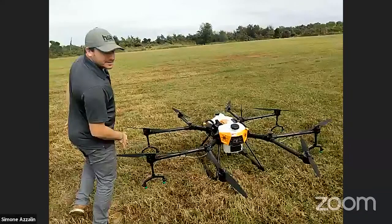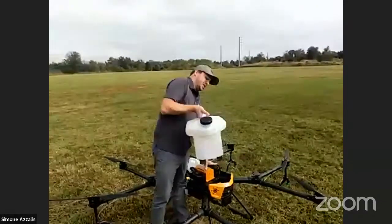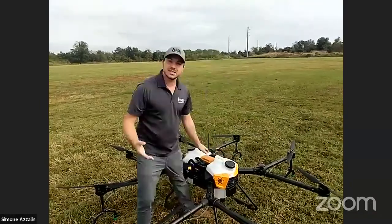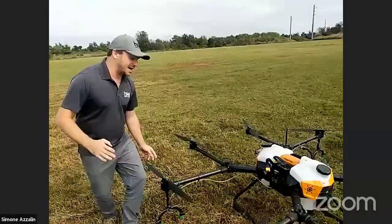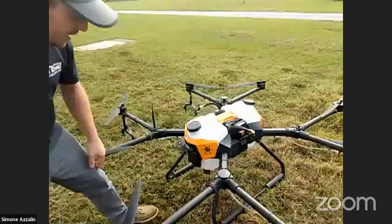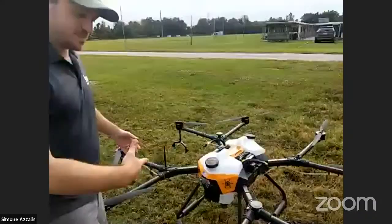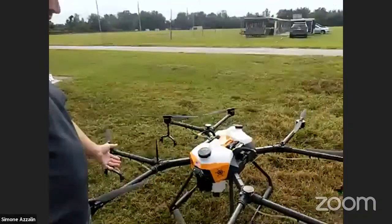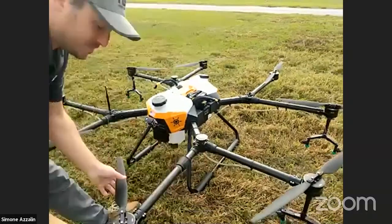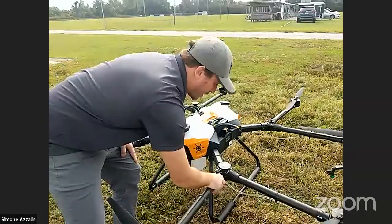This model also has quick release tanks. So if you need to remove the tanks, you can simply lift up on the tank. You can see we've already pre-filled these, and you just drop them back in when you need to use them. So an extraordinarily easy system to use. This model also has a camera system on board with a 4K recording camera, 1080p live stream. These are our obstacle avoidance radars down in the front. There's also one on the back and one on the bottom. This model is an 8-rotor model. As you can see, kind of an interesting design. This model folds up very easily. If you loosen these collars, these arms simply fold in like so, and makes it very easy to transport, despite the size.